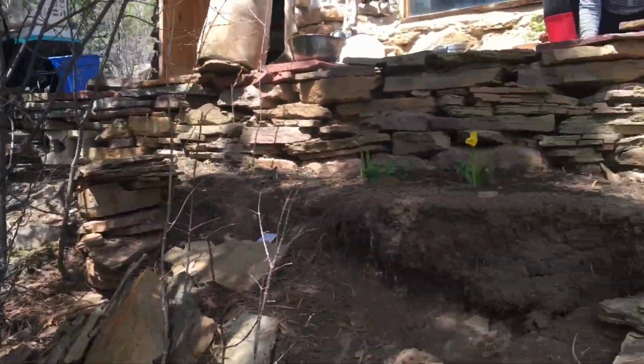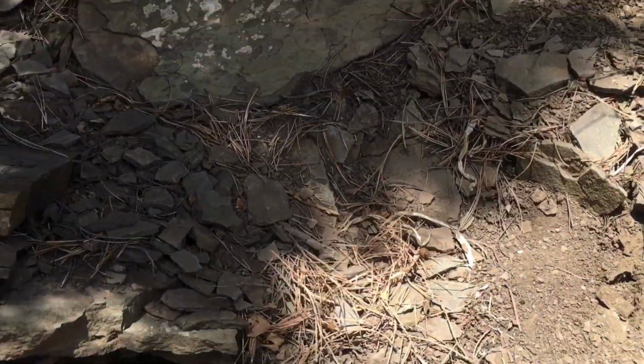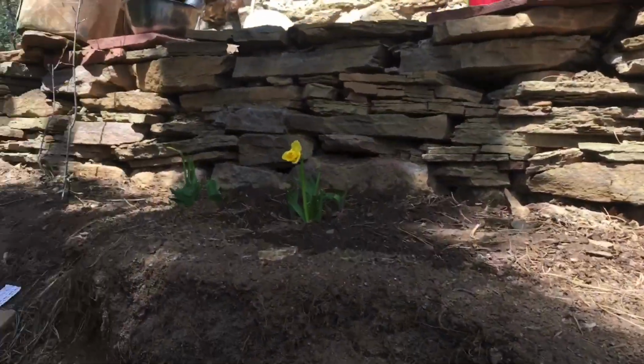I'm going to try to get back up there without falling. So you can see I gotta. You need some help, big man? Walk back up here.